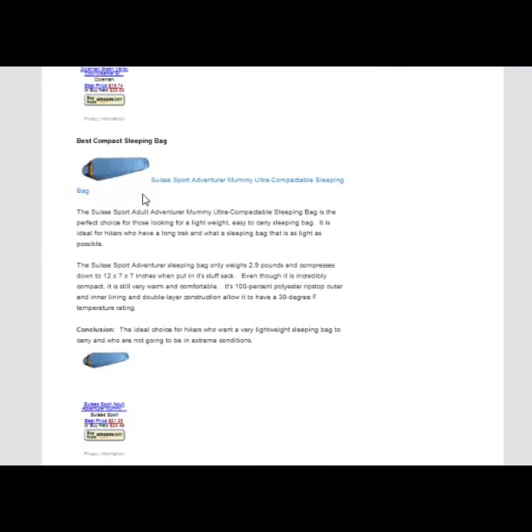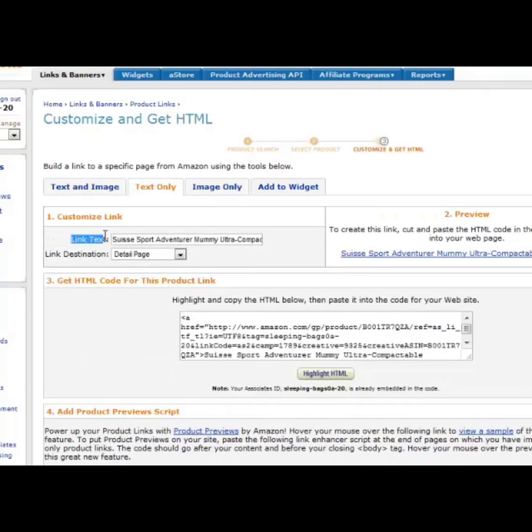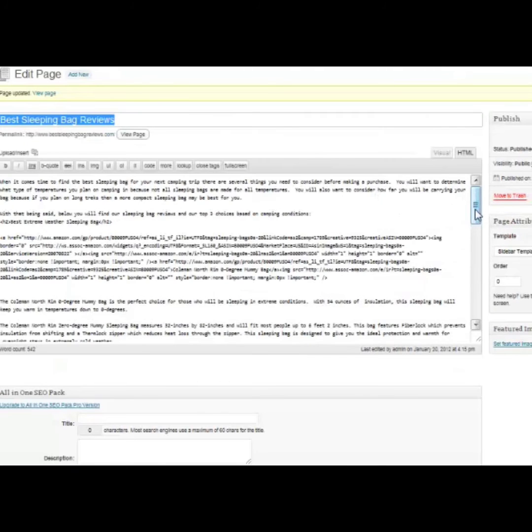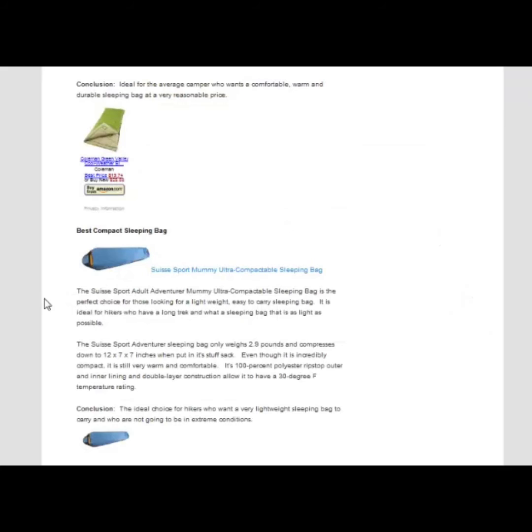Now, if you look at the Best Compact, see how the actual link ran on so long? I can actually change that if you run into this problem. From inside here, when I do my text only link, and you see the link text here, I can modify that to anything I want. So that's pretty long. Maybe I'll just take out the adventurer, just so the link isn't so long. You see that'll actually update it, so I'll just copy that, go back to the edit page, and I'll just edit that out. And now after I refresh the page, you can see it shortened it up so it fits all on one line.